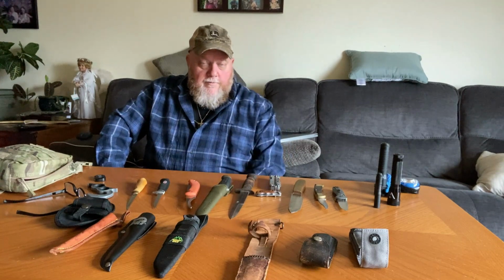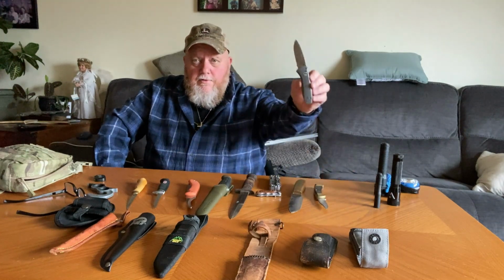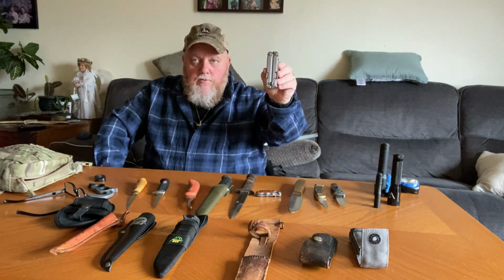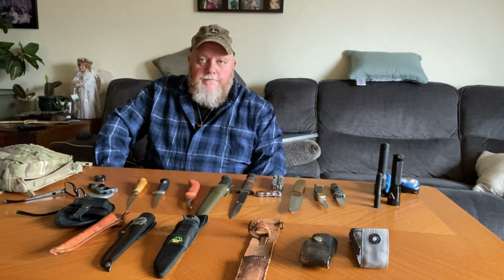Again, for my friend who asked most of the questions and a couple other people, I would stick to a little locking blade, something like that, if you're going to keep in the car as a tool in combination with a multi-tool. Hope that answers some questions.